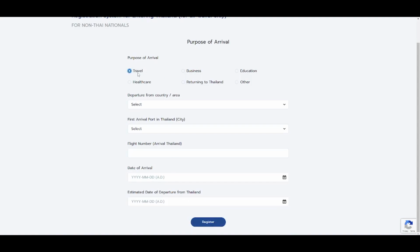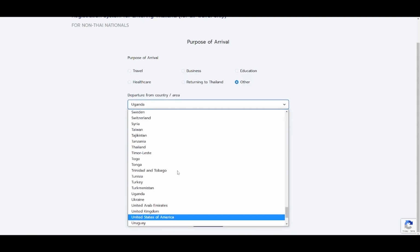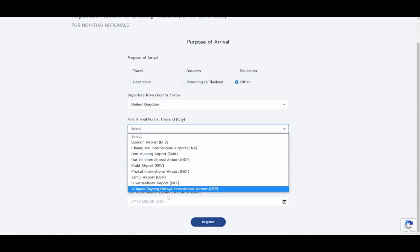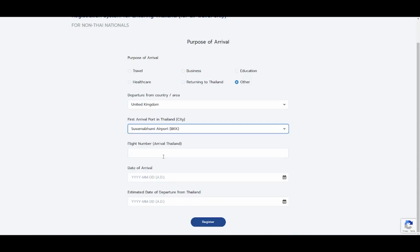If you're going to travel, then you can do that. I put other because I'm going to see my family, so I put other. And departure country obviously is where you're from, in this case UK, and where you're going, which is Bangkok. You could go to other airports if you were. I'm going to Bangkok first. You have to put your flight number in. So if you haven't got your flight booked, which I hadn't, I actually had to go and find out what number it was before I went. So I'm going with Thai Air.